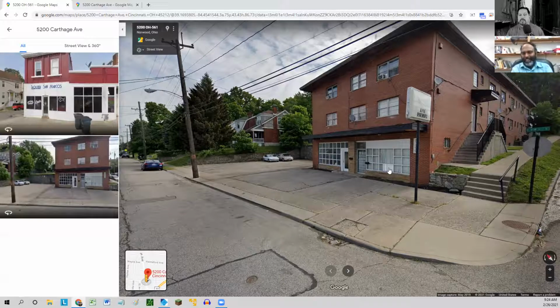Unlike the city of Cincinnati. So 100%, I would not buy a building in the city limits of Cincinnati. I've done it before, and it's terrible. It's just too big of a headache.